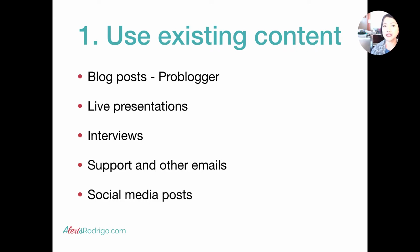Or even, let's say you're active in a Facebook group and somebody posted a question where you gave a detailed answer. That answer that you gave, you can easily develop that into a digital product. At the very least, a lead magnet. So that's tip number 1.